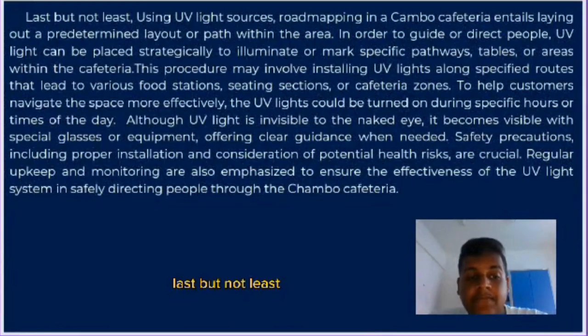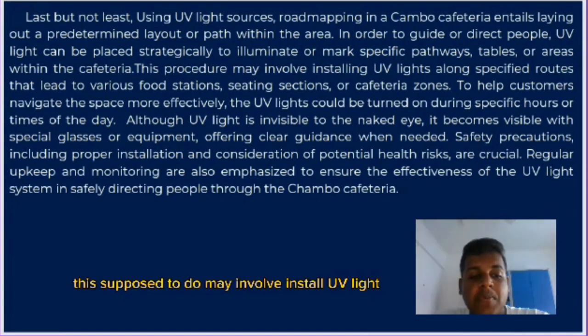Last but not least, UV light sources in roadmapping in the Kembo cafeteria entails laying out a predetermined layout of paths within the area. In order to guide or direct people, UV light can be placed strategically to illuminate or mark specific pathways, tables or areas within the cafeteria. This procedure may involve installing UV light along specific roads that lead to various food stations, seating stations or cafeteria zones.